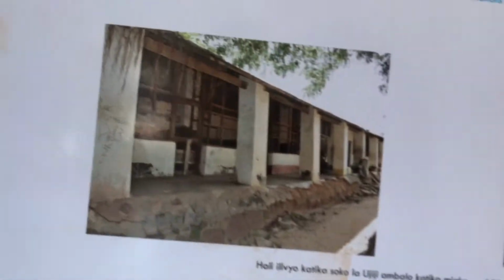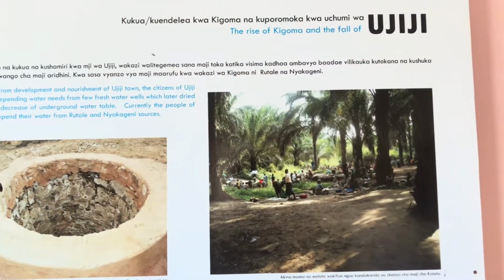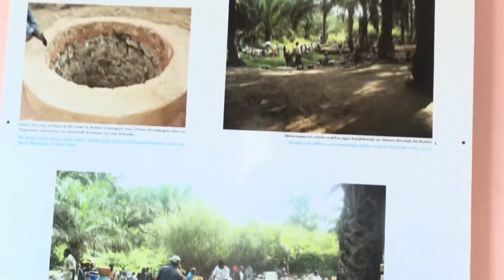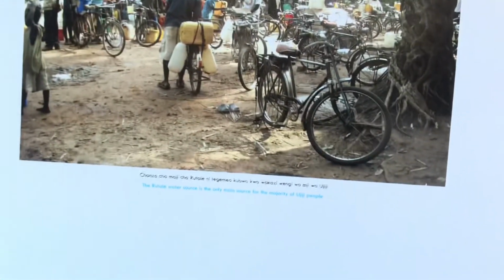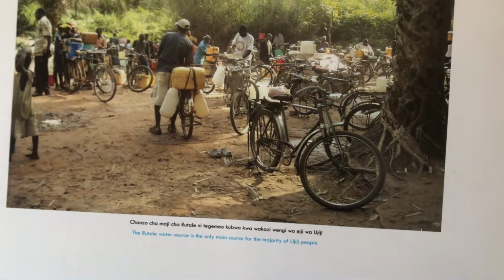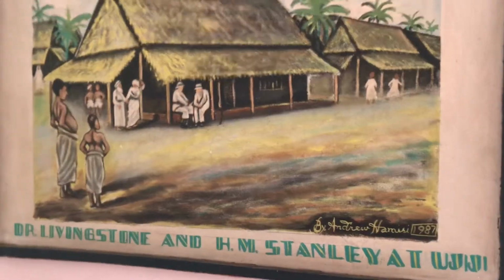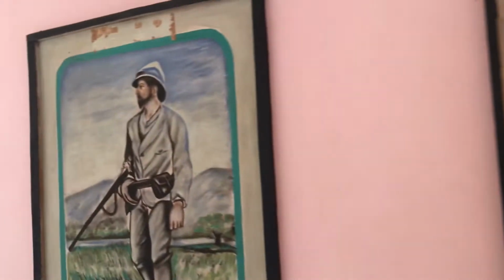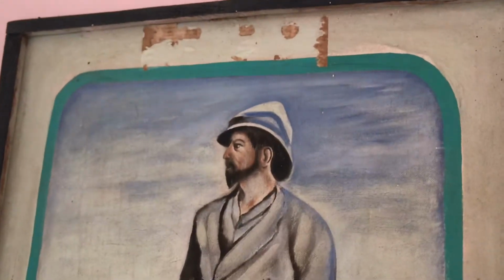What you see currently are most of the economic activities which were conducted in Kigoma, Tanzania back in the day, specifically at Ujiji, like the palm oil extractions, water fetching, and much more. And here is Dr. Livingstone and Stanley when they met for the first time.